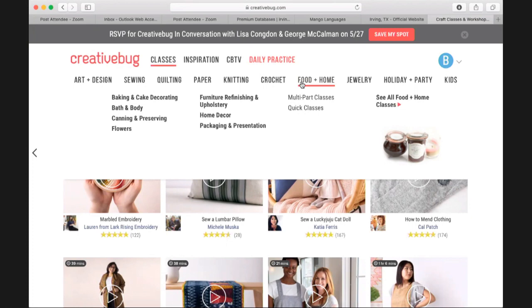Yes. That's incredible. Yes, there's even, for furniture, if you want to do refinishing for your furniture, for baking, cake decorating, all kinds of things, canning and preserving. If you're interested in crafts in any way, check out CreativeBug. It's a great online and free website that you'll have access to with your library card.